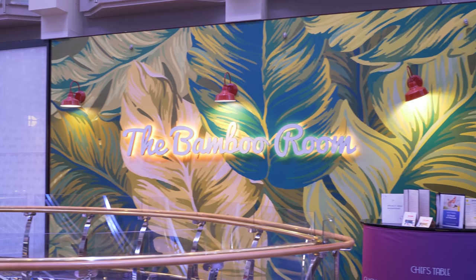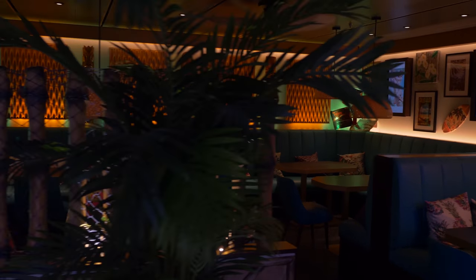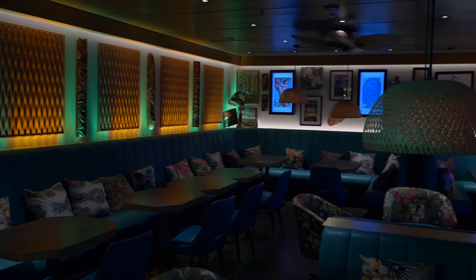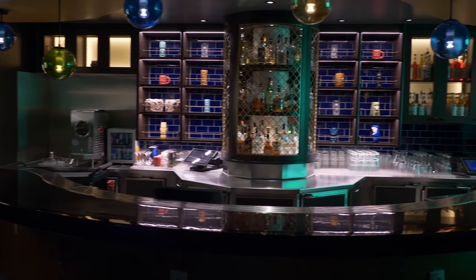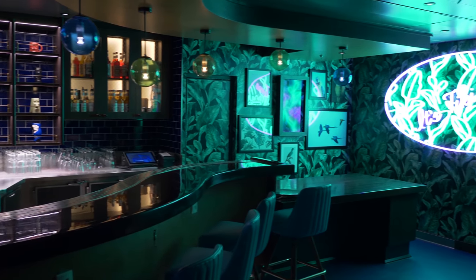Guess what time it is? It is tiki time. That's right. On the promenade, you will find the Bamboo Room. This is going to be a wonderful lounge that you can come over here and grab a wonderful drink. The mixologists over here are fantastic. You gotta come check it out and say hi to our friend Cliff. He's the parrot here. He pops up every now and again, but he's a hoot.